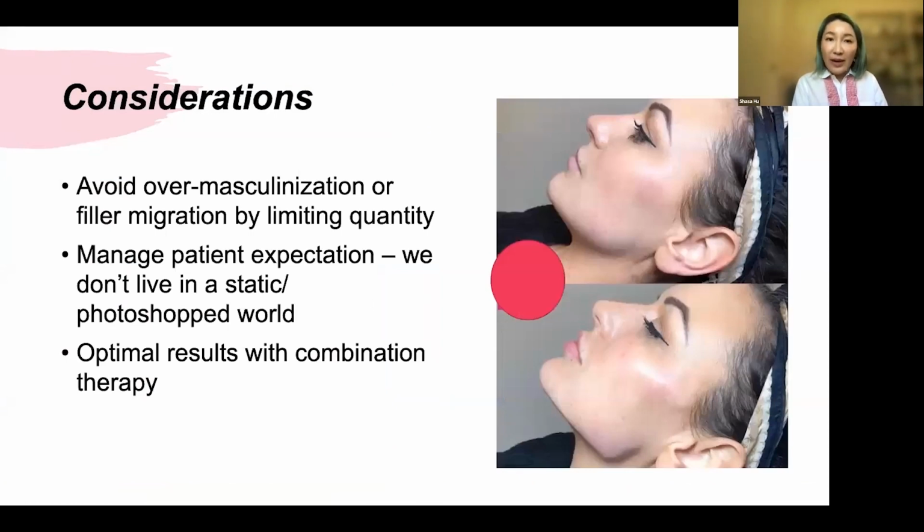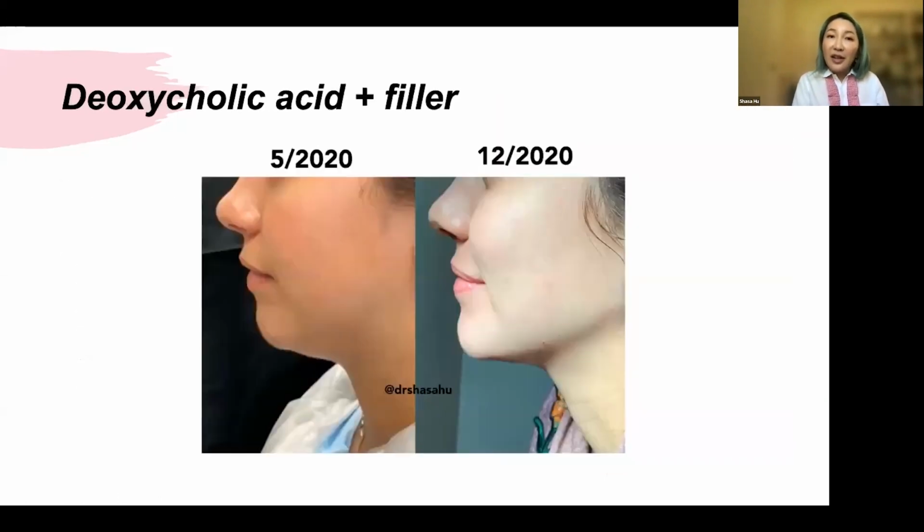I do want to call out that it's important to not over-masculinize when you treat the lower face or jawline area. This is not what we want to aim for in our before and after. That very sharp chisel look is oftentimes photoshopped. So we need to explain to patients what realistic expectations are. Again, we want to be very careful about product selection and quantity.